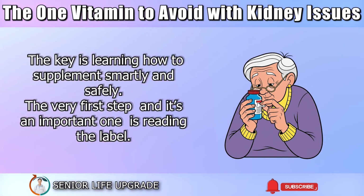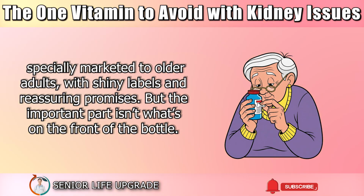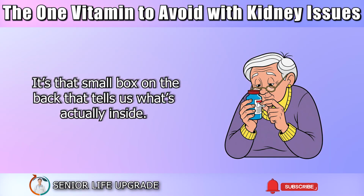The key is learning how to supplement smartly and safely. The very first step, and it's an important one, is reading the label. That might sound simple, but let's be honest, how many of us really do that every time? There are countless multivitamins on the market today, specially marketed to older adults, with shiny labels and reassuring promises. But the important part isn't what's on the front of the bottle. It's that small box on the back that tells us what's actually inside.